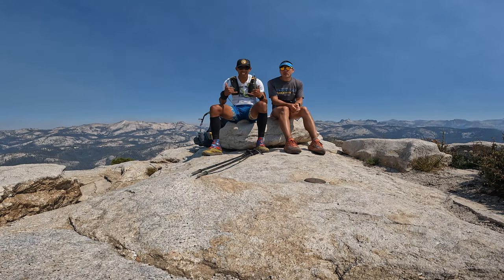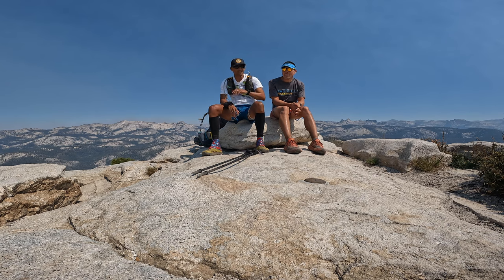Woo. On top of Cloud's Rest, don't know exactly the elevation, probably close to 10,000. Got some amazing views though. And we made it in about 3 hours and 20 minutes with stops. So, good track. The only thing is the elevation and the lack of sleep last night. There you go. And we're running down, so we'll see how fast we get down.